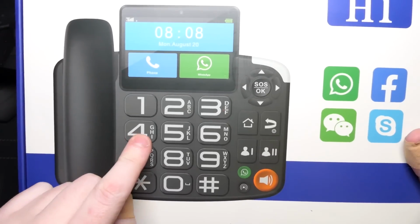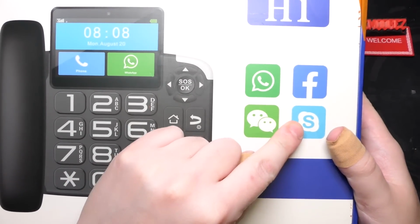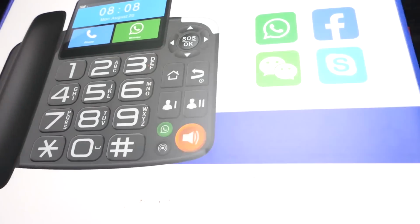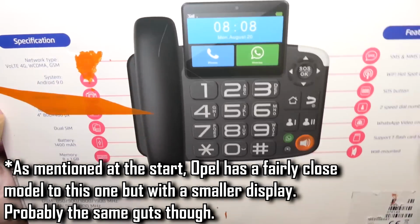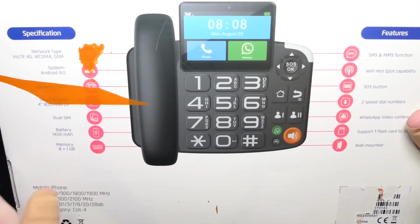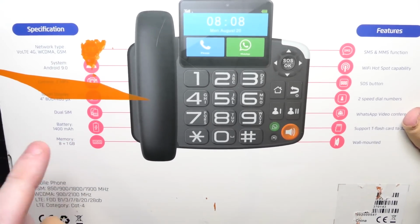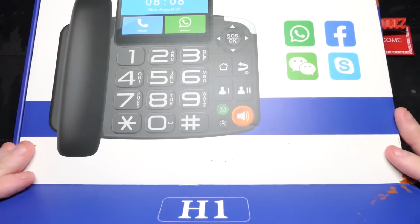There it is. H1. WhatsApp, Facebook, WeChat, Skype. I think I got them all right. Nothing much around the sides. It just says H1. Likely a rebrand of something, but we'll see. Yep. Oh, they spelled Android right there. Good on you. 800 by 400 display, 1400 mAh battery, bands list there, 8 gig storage, 1 gig RAM. All that good stuff. I think it's time we finally have a look at the Android 9.0 H1.